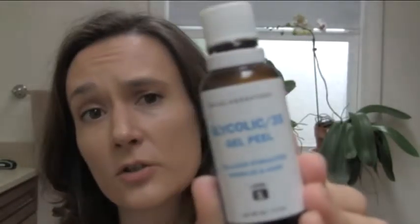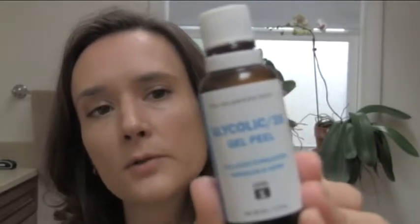I don't have money to go to a dermatologist, cosmetologist, or time for that matter. I researched about this. This is 35%, very strong. I've built my tolerance for this over a period of time. I started with 10% and then worked my way up. I wouldn't go any stronger than that for my skin.